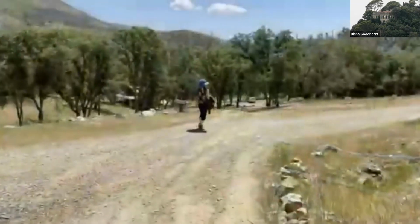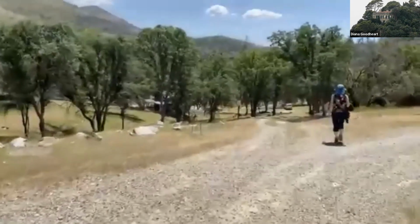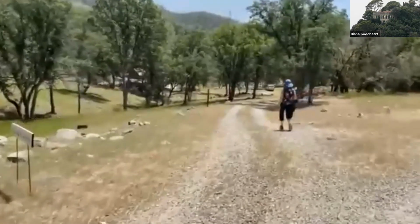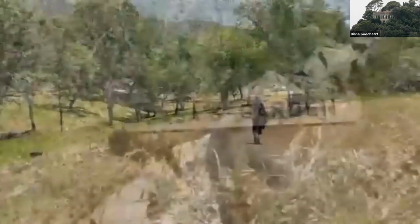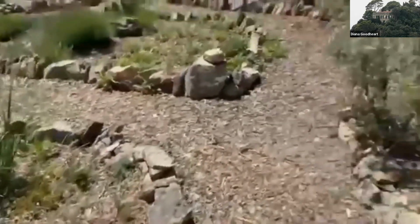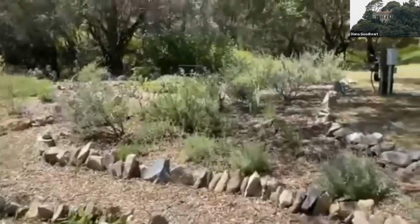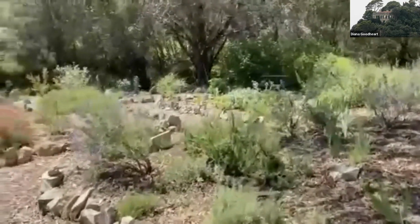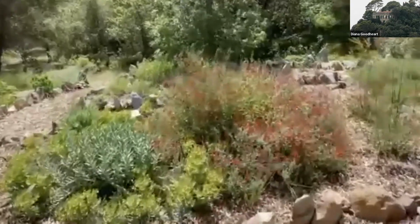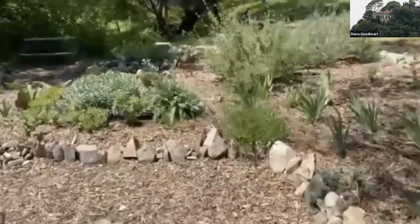Here we are on the final leg of our walking tour. We're heading back down to Baba's cabin. Finish up at the creek down there. Just take you on a quick walk through Baba's garden here. It's planted with native plants. It's right here in front of Baba's cabin. I wish I could tell you the names of all these diverse plants in here.